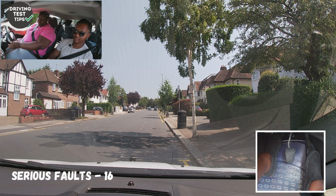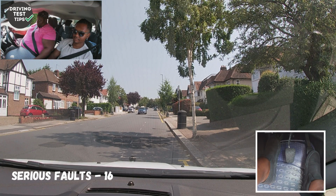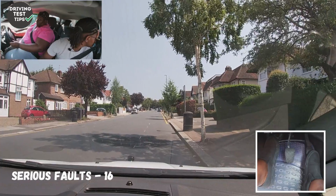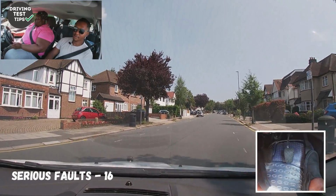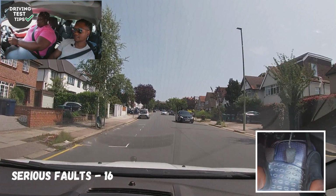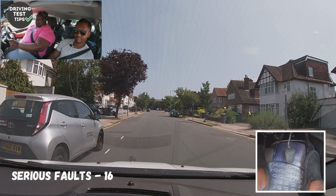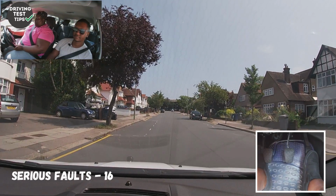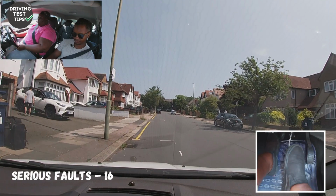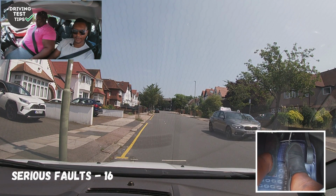She's done really well. They check again before she's moved off. Should have done another left shoulder check actually just before she moved, because there's another. Pull over on the left in a safe place, please. There's a bit of time there before her last check and actually moving off. And that's it. Then this is the bit where we talk about the test.